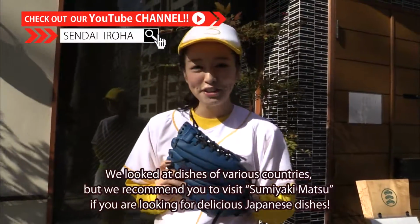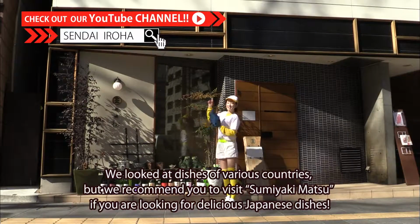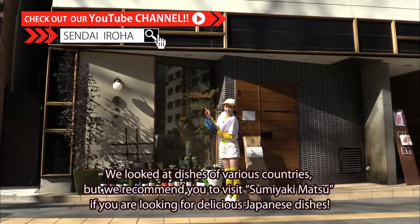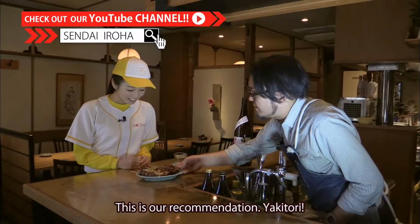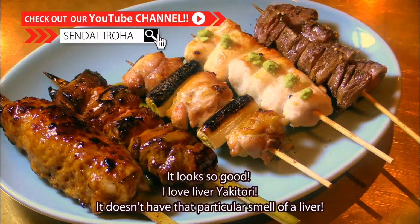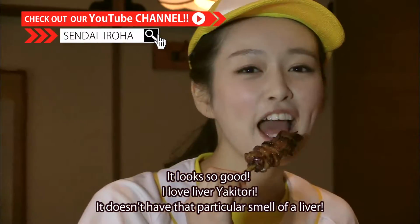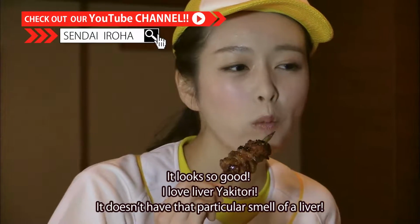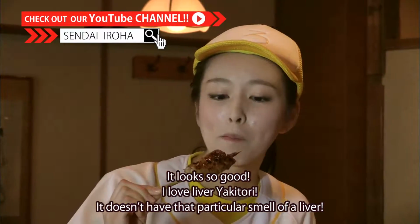We looked at dishes of various countries, but we recommend you to visit Sumiyaki Matsu if you are looking for delicious Japanese dishes. This is our recommendation, yakitori. It looks so good. I love liver yakitori. It doesn't have that particular smell of liver.